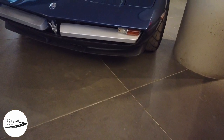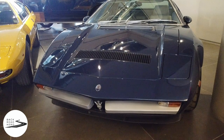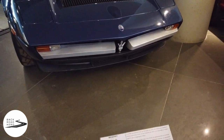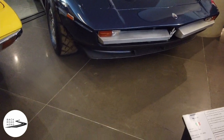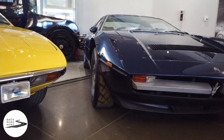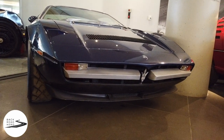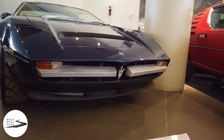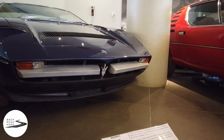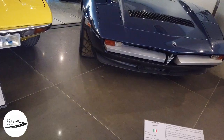So it doesn't get much meaner than a Merak Maserati, Merak SS from 78. 3 litre V6, 320 brake. But look at the presence. This front wheel staring you down. Downturn nose, little bumpers. Now that is a sight for sore eyes. Imagine that pulling up in your rear view mirror.